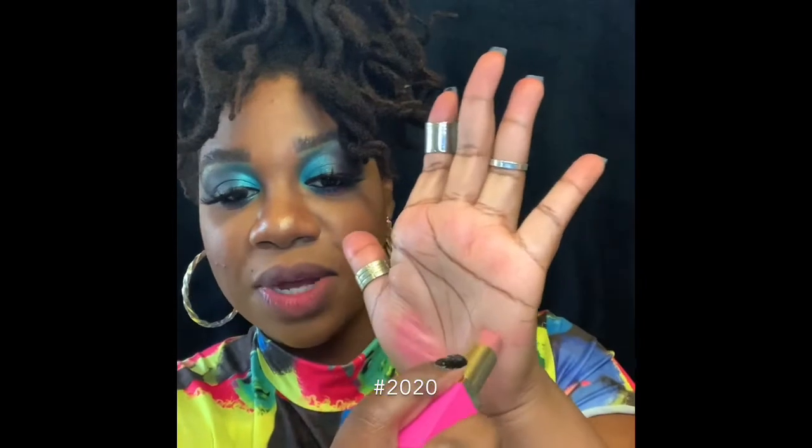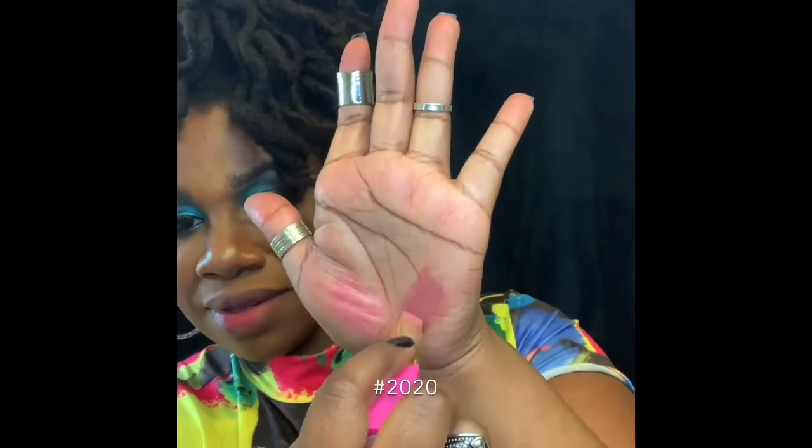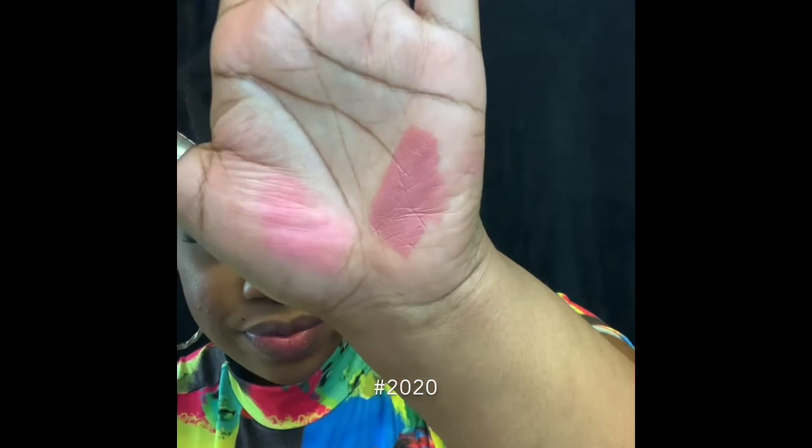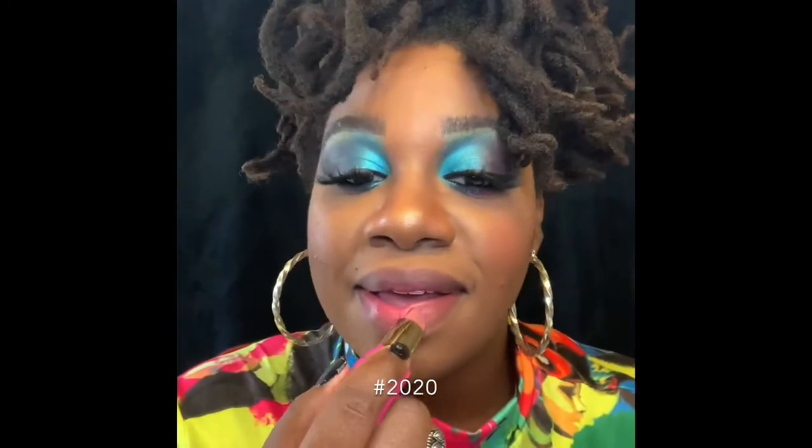The next shade is 2020 by Juvia's Place. I'll swatch it over here. She kind of stained a little bit, even though it's a light pink. It just kind of stained. This is pretty. That's 2020. Oh, yeah, this is nice.